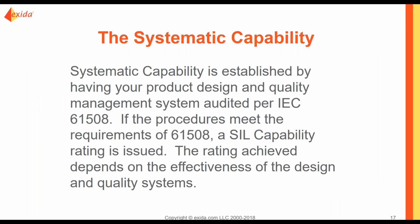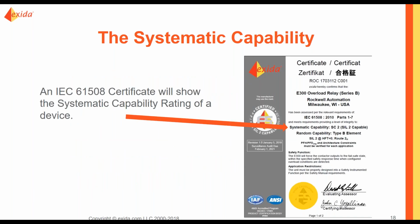The first one is the systematic capability. Now, this is established by having your quality management system audited per 61508, right? This is me speaking to a manufacturer. And if that quality management system meets the requirements of 61508, that SIL capability rating is issued. And the rating that is achieved really depends on how effective your quality management system is. So things like how you source your part suppliers, how you make modifications, how returns and recalls are handled. All of these things are considered at this point, and the certificate itself is for the systematic capability of that product.